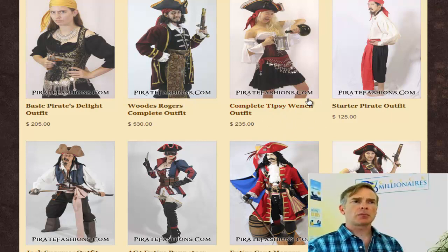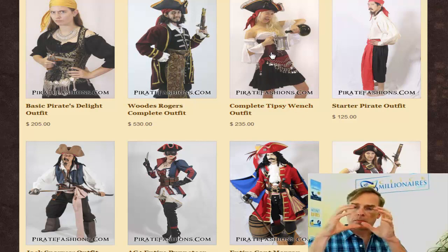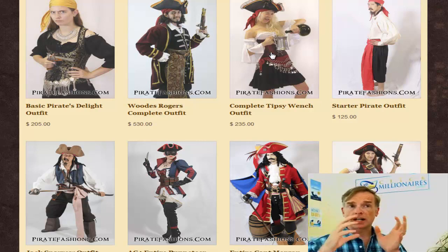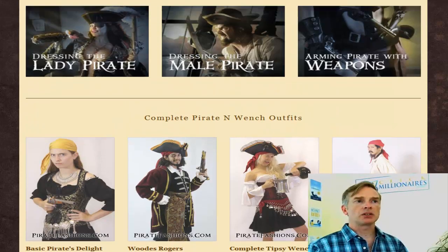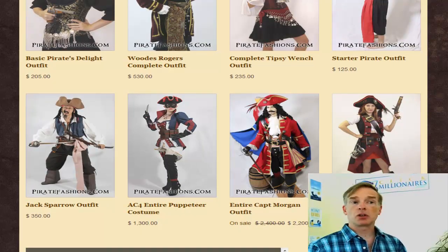A lot of e-commerce platforms, I haven't worked with Shopify lately, but a lot of them will automatically add a rollover effect that if you mouse over a picture, it will add a pop-up button, like a quick view or add to cart or something. I'd look into that and see if that's something you can turn on, because again, lots of good stuff here, but no calls to action.